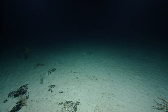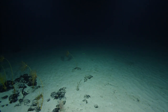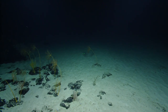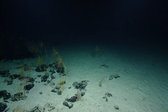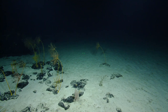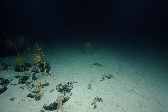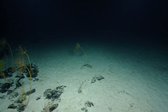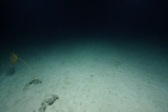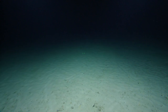Another primnoid to the left. But yeah, looks like this area is pretty much it. Kind of characteristic of what we've just been seeing the entire dive, which is neat. I mean, this entire watch at least, but I think this entire dive as well. Well, I've lagged behind. I'm not paying attention. Okay. Yeah.